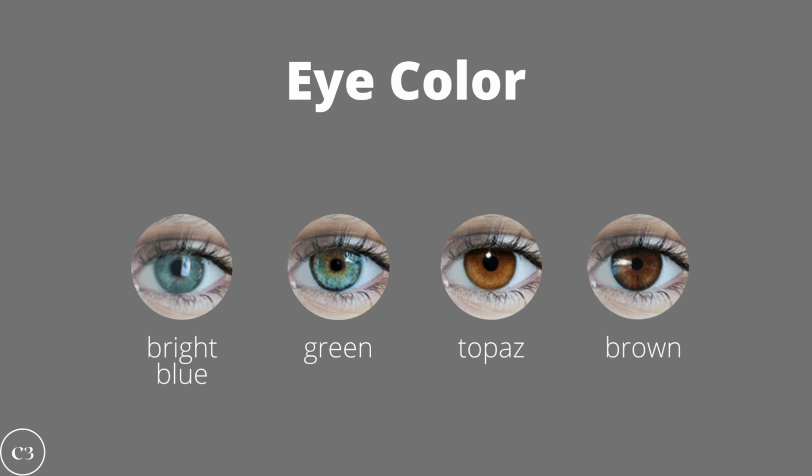So bright spring eyes tend to be clear, but because of high contrast with the whites of the eyes, these are eyes that are definitely going to stand out. So they can be bright blue, green, topaz, and brown. They can be any one of these colors as long as they are bright. And these colors are all going to be warm. They're not going to have any cool undertones. So take a look at your eyes, and also if you notice a little pattern on the iris, which we call the sunburst pattern, this is definitely typical for spring eyes.